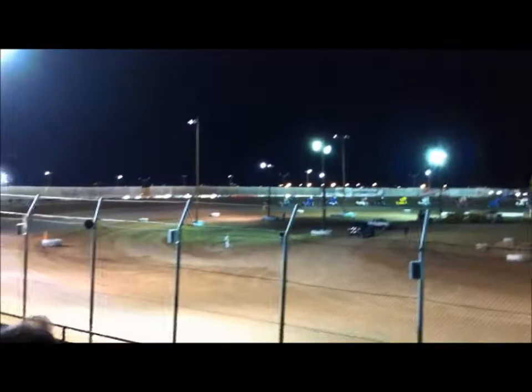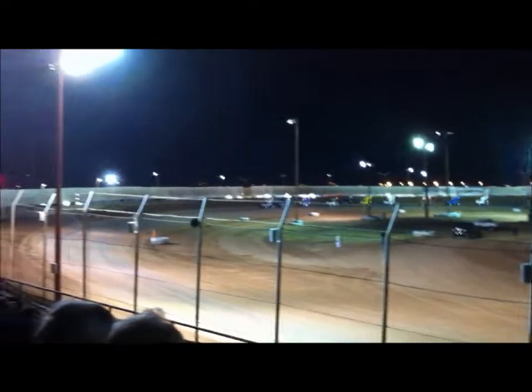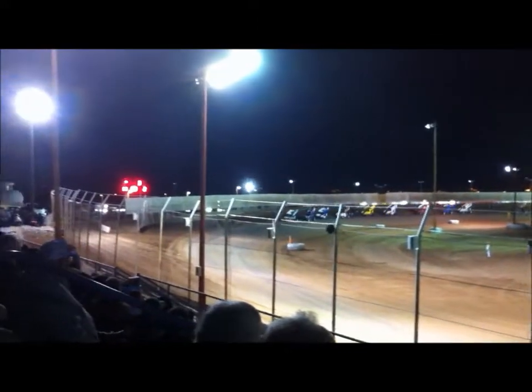Pitted next to Larson, so they might have used one of their fuel tanks. Gary Wright, he is dynamite on restarts. We'll see what he can do here and try to get up and get that final transfer spot. Everybody wants to make it.